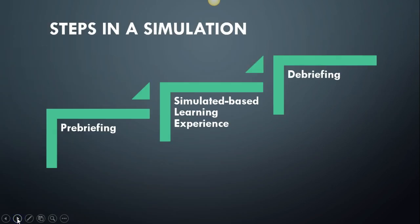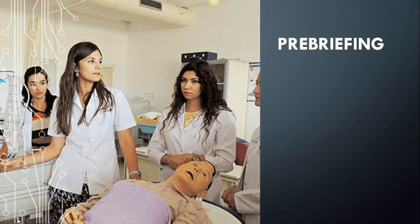The steps in simulation are pre-briefing, simulated-based learning experience, and debriefing, and we will be learning more about those. Pre-briefing is the information session prior to the start of the simulation-based learning experience, in which preparatory information such as the scenario objectives, roles to be carried out in the scenario, an overview of available equipment, any needed report to set up the patient status is given to the learners.